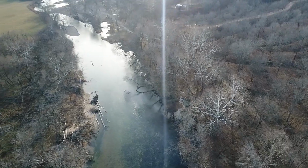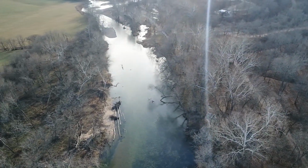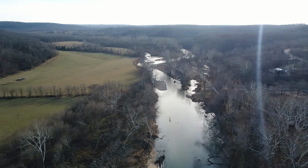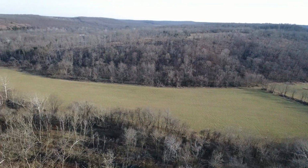If you're not a trout guy, they have bass, they have sunfish, and if you're not a fish guy at all, or girl, swimming, floating, canoeing, kayaking, camping on your property. I mean, this is just awesome. This is a kid's and an adult's paradise.